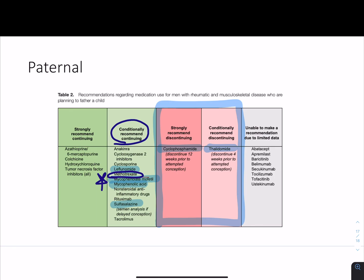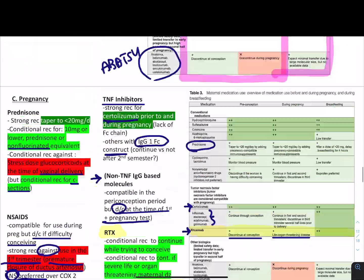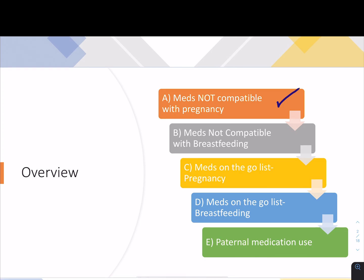Okay, guys, so we covered quite a bit today. We reviewed medications to be discontinued for women with RMD prior to conception, during breastfeeding, and also we reviewed medications on the go list prior to conception, during pregnancy, and during breastfeeding. Now, some of the medications don't have any recommendations for or against due to lack of data, like the TAB medications, tofacitinib, apremilast, and baricitinib. So just FYI, the brand names are Xeljanz, Otezla, and Olumiant.